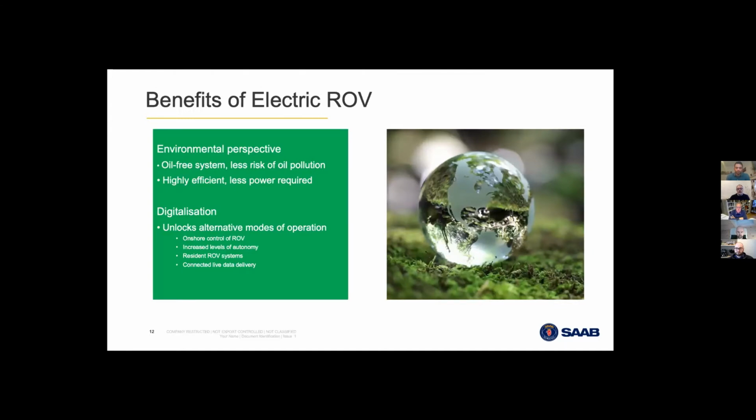So why go for an electric solution? Well, apart from generally having a lower cost of ownership, there are quite significant environmental benefits. Less oil, lower risk is a benefit, and they're generally more efficient, requiring less power, which for some of these modes of operation is really important. Another key reason is that it's easier for more digitalization and automation, which really helps unlock these remote and autonomous modes of operation that I'm going to talk about.